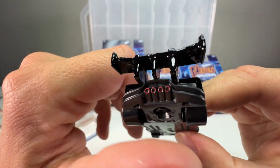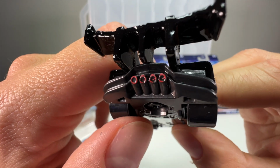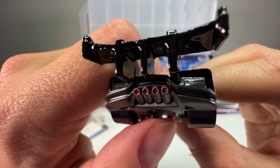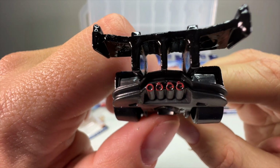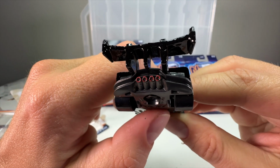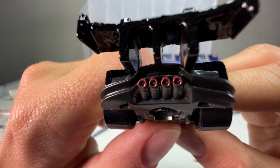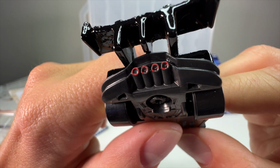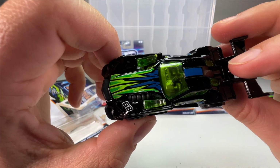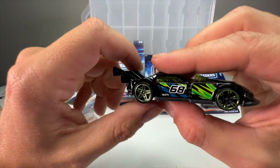Oh, is that painted? Oh, look at that. What is going on there? They painted the exhaust, but it looks like they messed it up, so it's not really that good. Ugh. Yeah, I don't know about that. I don't know if that would be the paint I would have gone with on those. Yeah, that's really terrible. Okay. So this will probably be a peg warmer, even though I haven't seen these on pegs anywhere.